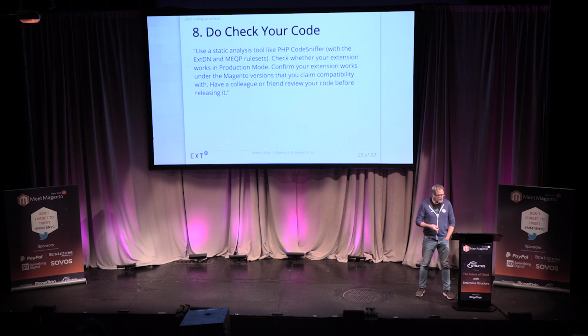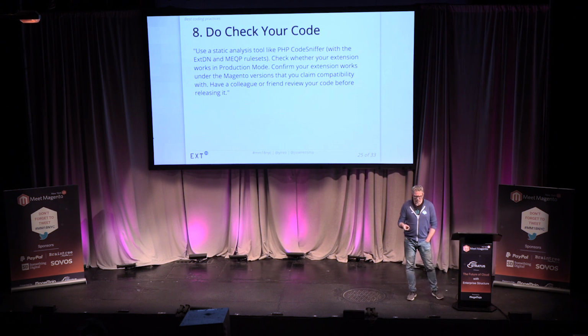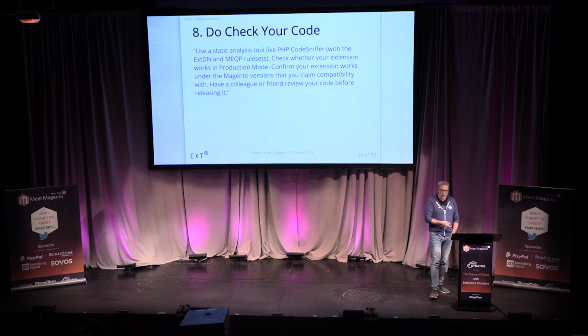But there's multiple ways of guaranteeing your code actually works. It could be that you have a simple script that turns the whole shop into production mode and then simply checks whether your extension is still working. It could be that you're checking your own extension under multiple Magento versions, but you have to check it somehow, because not checking your code at all means you're being sloppy. You're not testing the basic functionality of it.